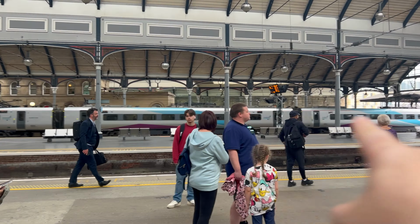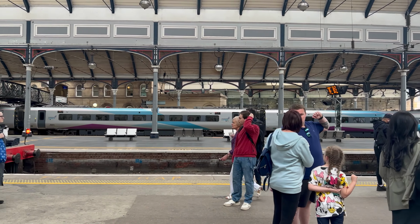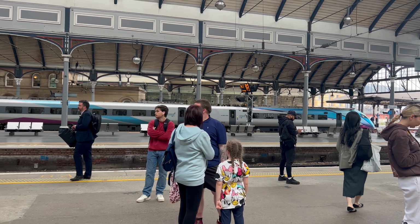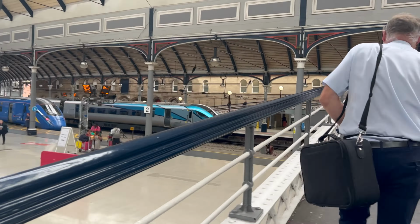So why is it over there when it needs to be here? I don't know. Looks like we might have to run over. Yep, it is ours. They've just done a platform alteration and now you've got a lady saying it. So we're having to all go over the bridge to grab that train.